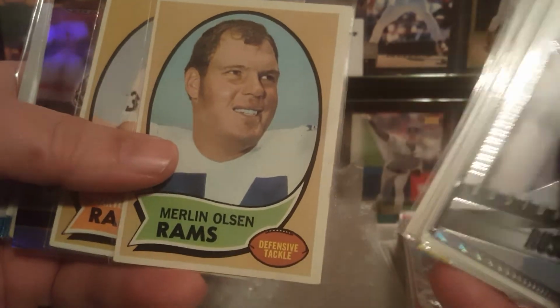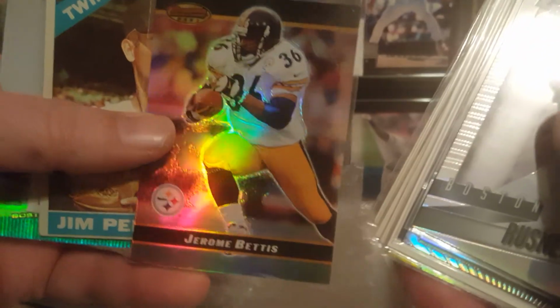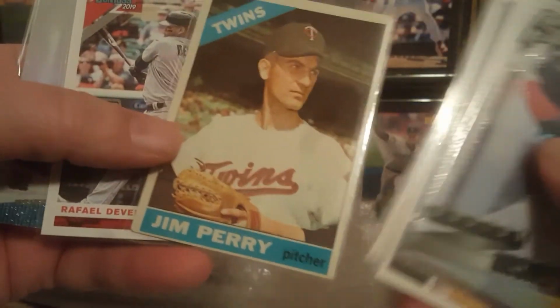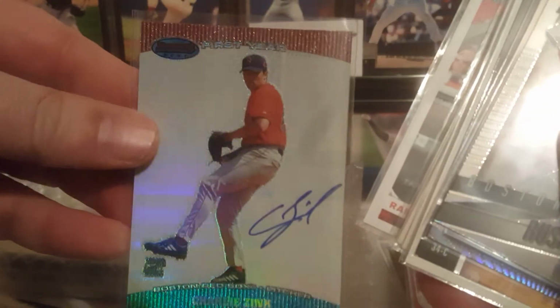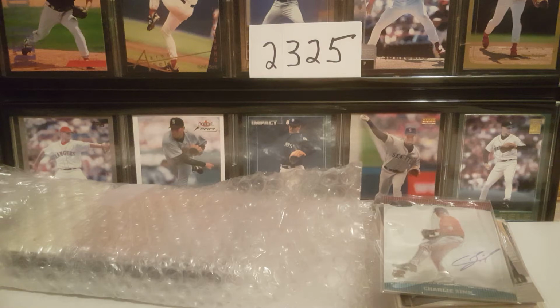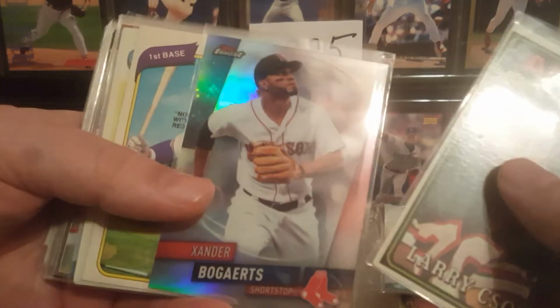There's Mr. Merlin Olsen, Daryl LaMonica, Bowman's Best refractor for Jerome Bettis, Jim Perry, Devers, Charlie Zink, Bowman's Best. Somewhere around the year 99 or 2000, Bowman's Best stopped doing refractors and they just made their base cards refractors. So a Bowman's Best actually is a refractor some years. Larry Zonka towards a set build.